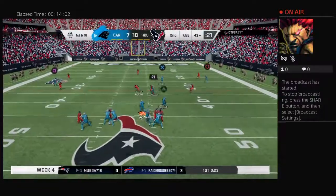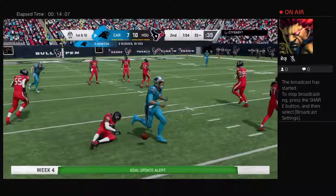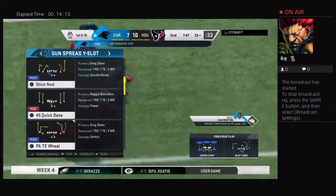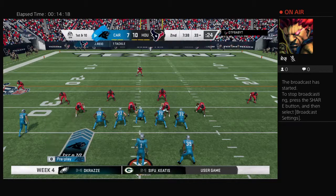Throwing again is Newton. And an alley to run. And he will avoid the contact as he slides to a stop. Another nice gain. That's now 30 yards between those last 2 plays. Even at the age of 30, Cam says it's just a number. Still a real threat running the football.